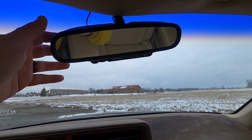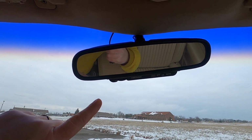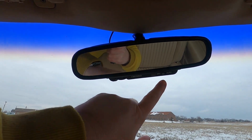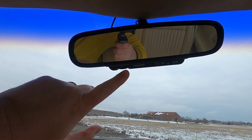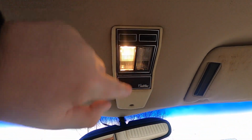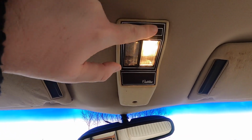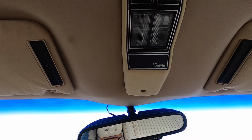All right, our mirror actually isn't stuck to the windshield anymore, but basically what it is is an automatic dimming rearview mirror. So you have off and auto, and then you have a little thumb wheel here for the sensitivity. Moving overhead, you have overhead reading lamps, and then a spot to put a garage door opener in.